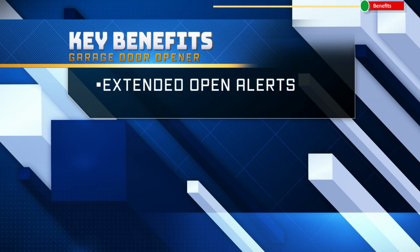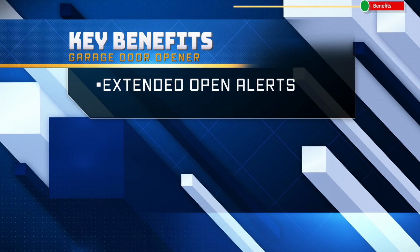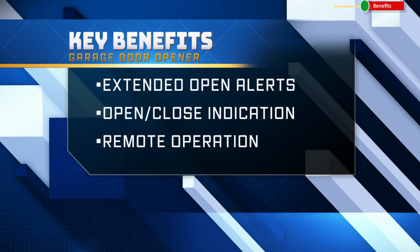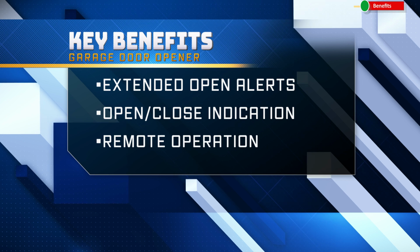You can receive notifications if the door is open beyond a certain length of time. You can use the app to monitor the position of the door. And yes, you can also do that from the camera that I told you to put in earlier, but having the double verification is really going to help. And you can remotely close the door if it was left open by mistake.